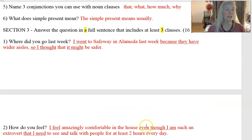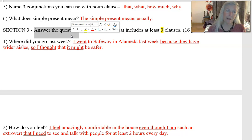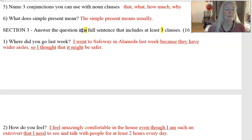So in that section, you need to answer the question. So it's important that you answer the question. You have to answer the question in a full sentence and include at least 3 clauses in 1 sentence.